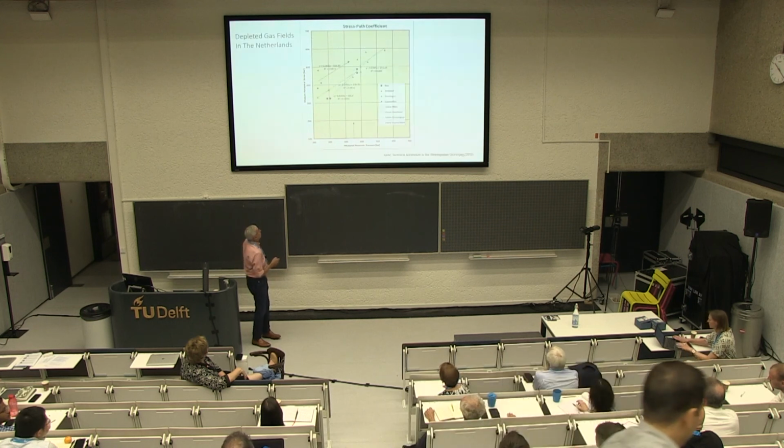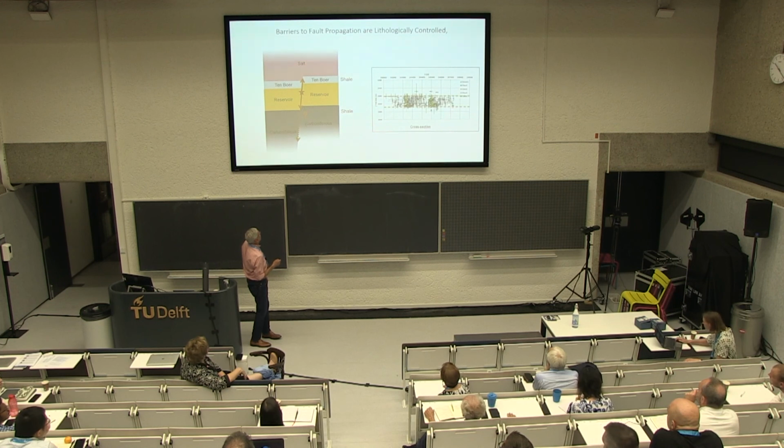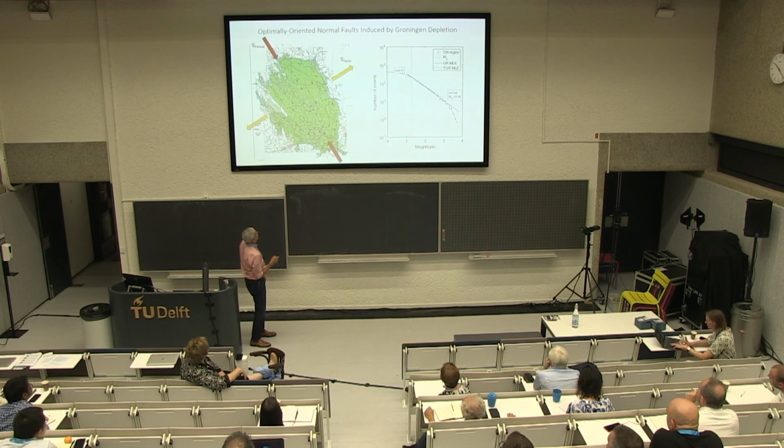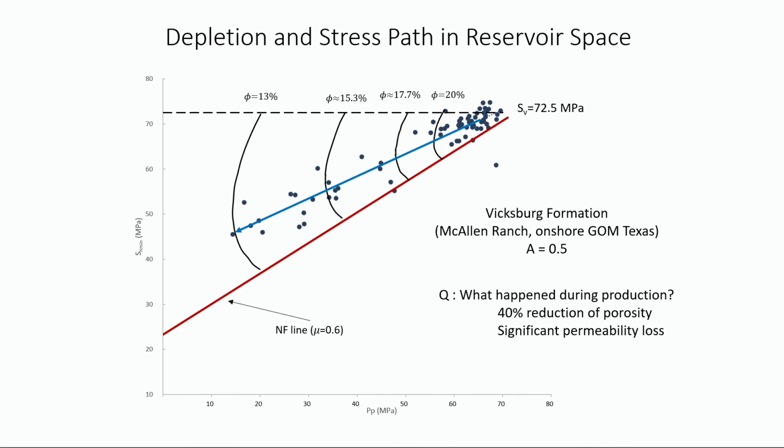But what I'm saying is, let's look at real data. Okay, like this. If you're here, then your operating window is something like this, right? You have a few hundred bars of operating window before you have to worry about earthquakes. But if you're on the red line, you don't have that, and that's not a field that should be considered.